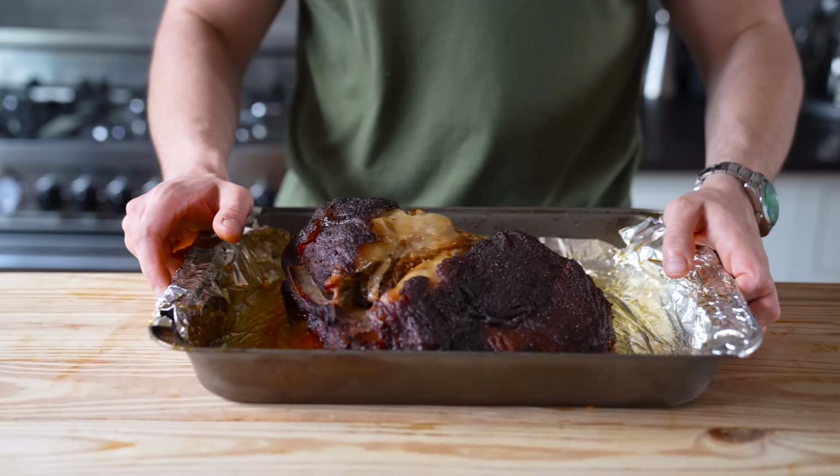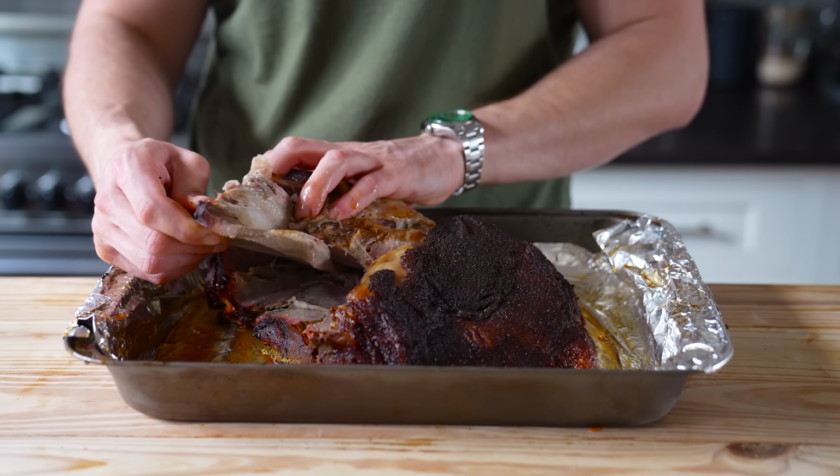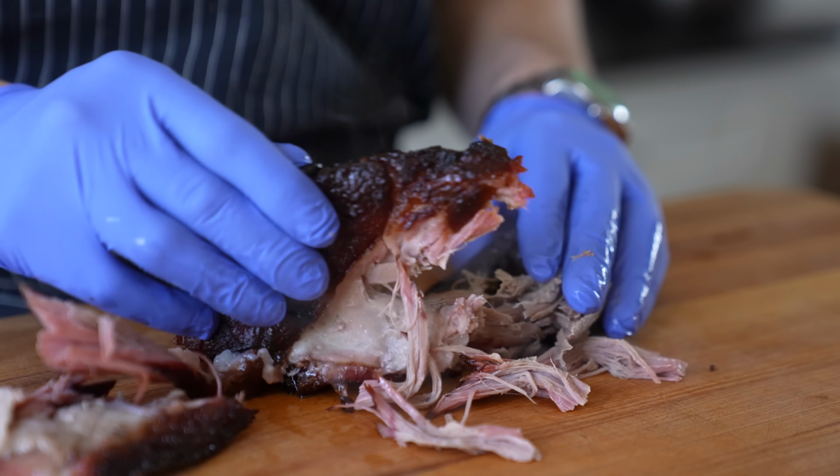Now, once your pork is rested, it should be ultra tender. And when I say tender, I mean so tender that the bone darn near pops out at the mere sight of you. Heck, it flies out as soon as it sees Papa.